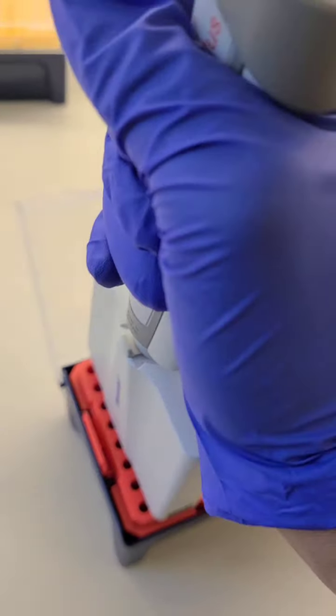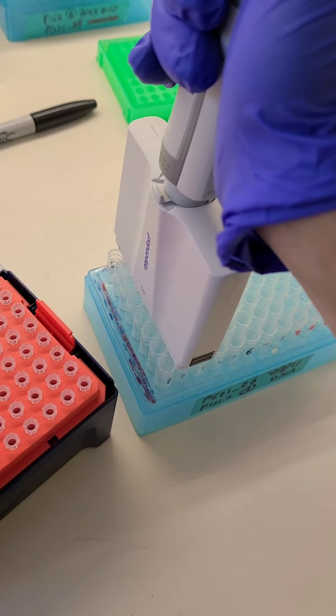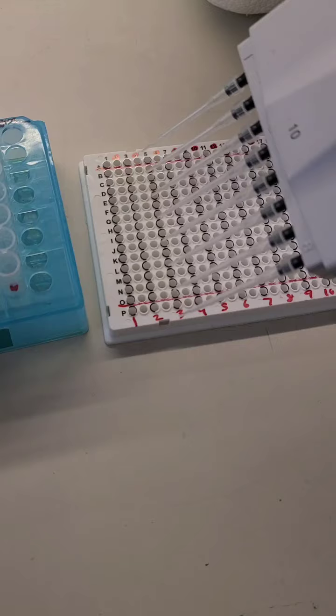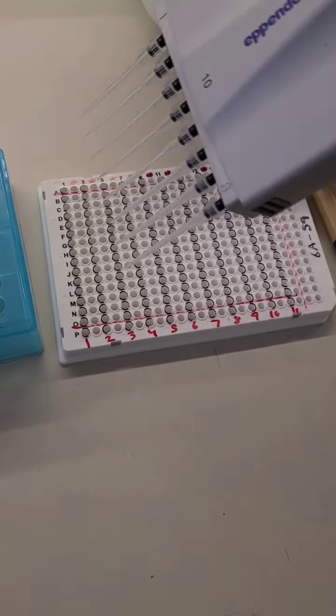And I will start with the second one because I've already done one, and I go in, grab my DNA. And if you see someone in the lab doing a 384 PCR, do not interrupt them. Let them finish this because it is complex and annoying if you contaminate it.